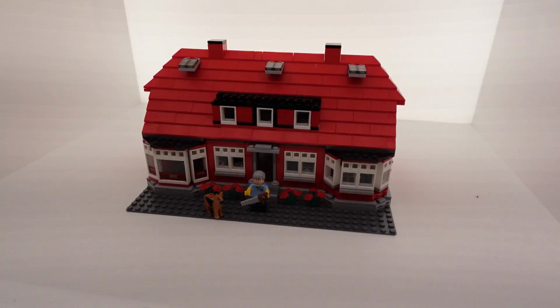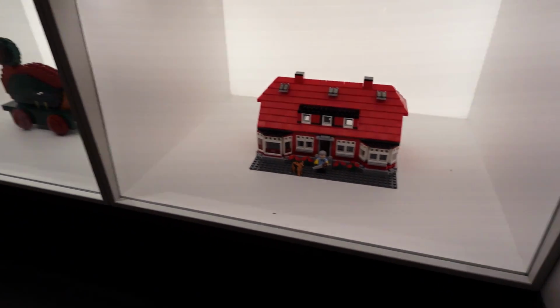Do you remember that house we saw earlier? Well, that is a house built out of Lego. The Lego house built out of Lego.